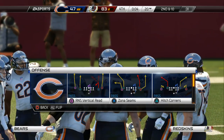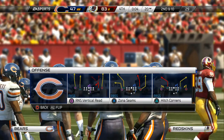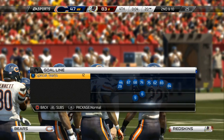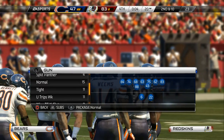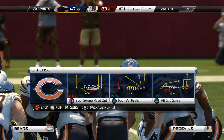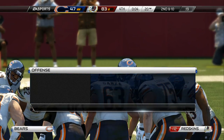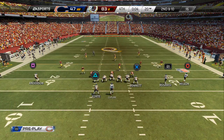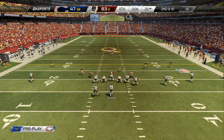To the last second to make your play. That time the defensive back did it. What a play. Gun.